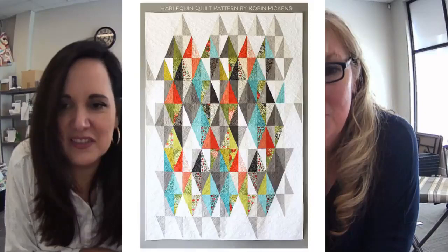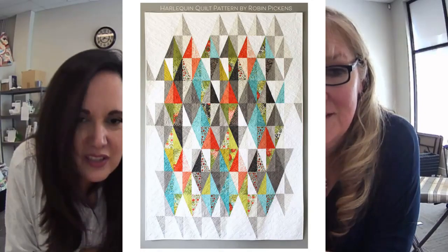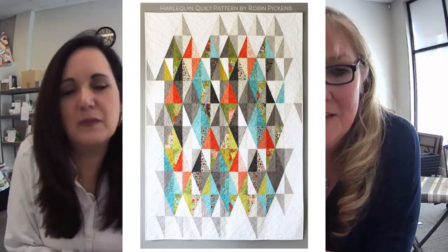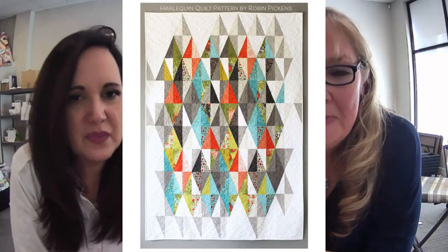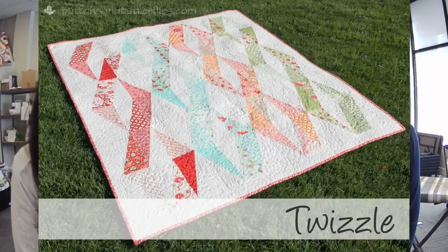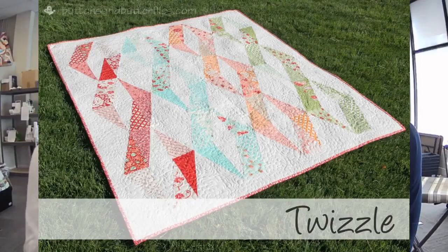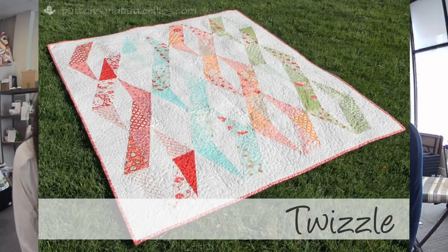Let's see. This one was a fun one. And it's just half square triangles, and it's just the color choice. I love that. Yeah, that's a beautiful one. This one looks a little tricky. But it's. I would have never thought to do. It's kind of that DNA thing. Yeah. Kind of a DNA type of look, but those are all just half square triangles. Half square rectangles. Yes, half square rectangles.